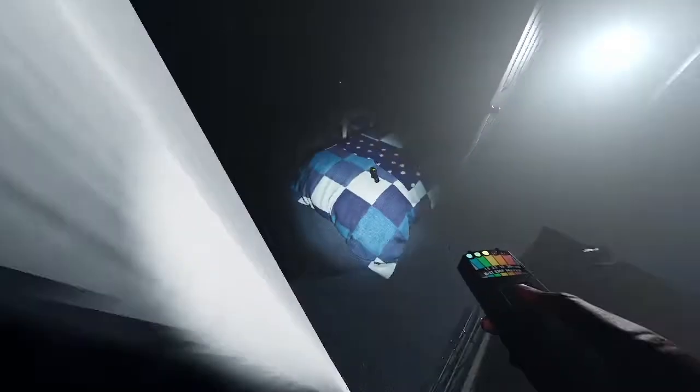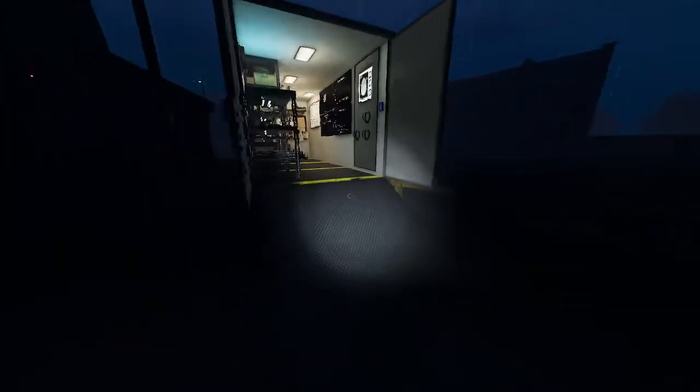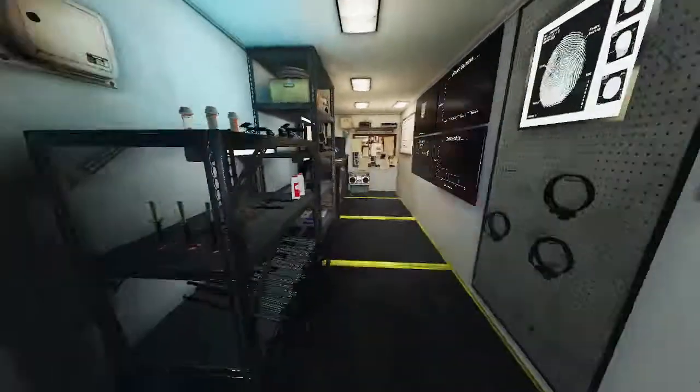I got three. Oh, same here. Alright, put down your thermometer and EMF reader. Let's go get some more tools. Alright, so it's super close to the door, so we can just run back and in. Yeah.